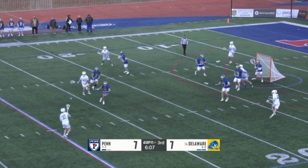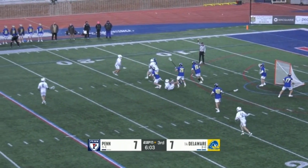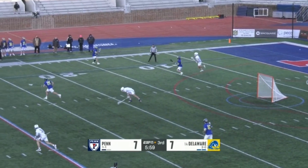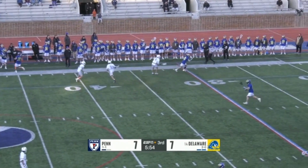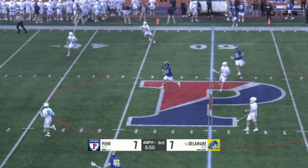Magic Johnson. Hoffman looking inside. And Delaware gets the takeaway. Nicely done by Aiden Fritz to emerge from the pile. I hope Casey Mulligan's not hurt there. He looked like he was down for a bit and does not look like he's running cleanly right now.